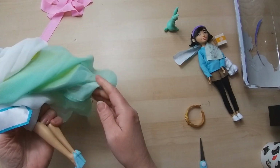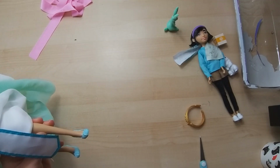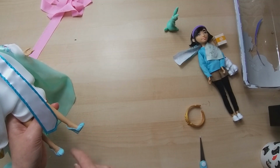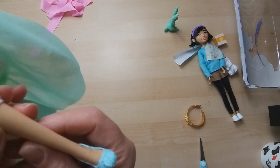She has these lovely little shoes which are held on by elastic. Those are the only ones I'm sometimes tempted to keep on because I don't want to lose the shoes, which I do have a tendency to do. So you can see obviously she's got a heeled foot, otherwise she would not be able to wear such a shoe, but they are lovely.